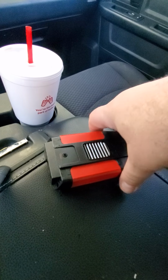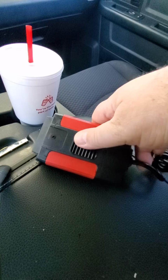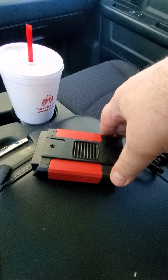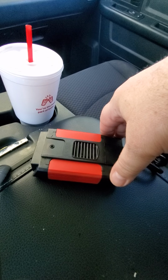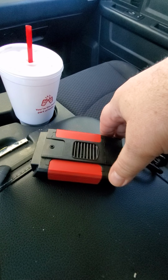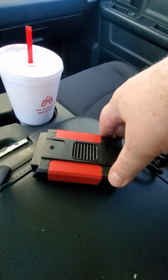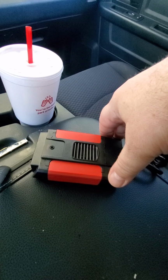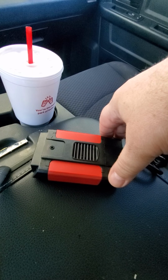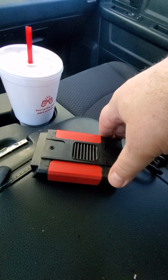I'll rotate them out every once in a while. But like I said, the great thing about this is it's small, and it gives you the capability of being able to charge on the go. Like that drill, or if we were in an SHTF scenario, they make all kinds of things. They make transfer pumps, so you could pump water into a 50-gallon bucket, or gasoline if you needed to.